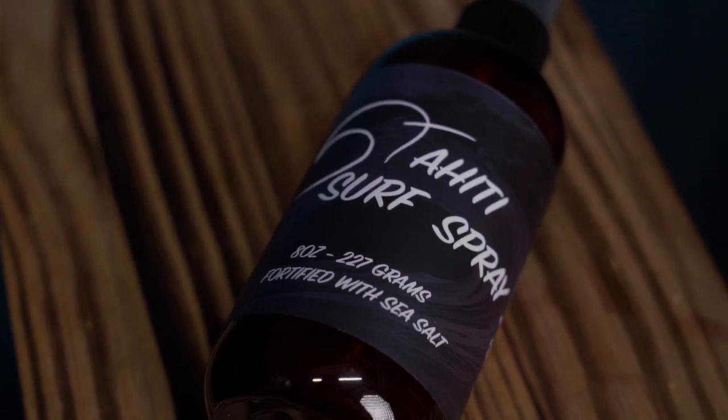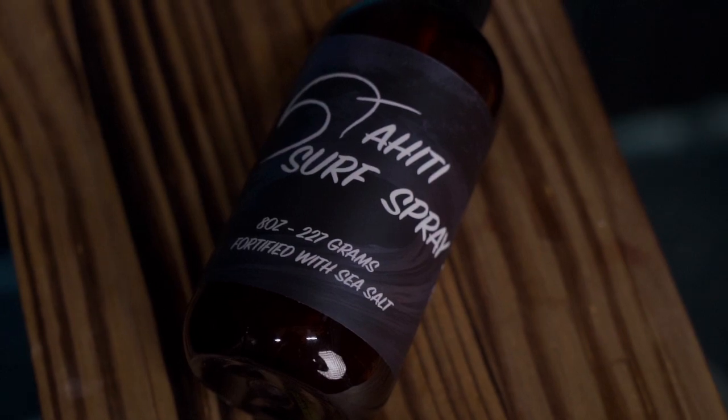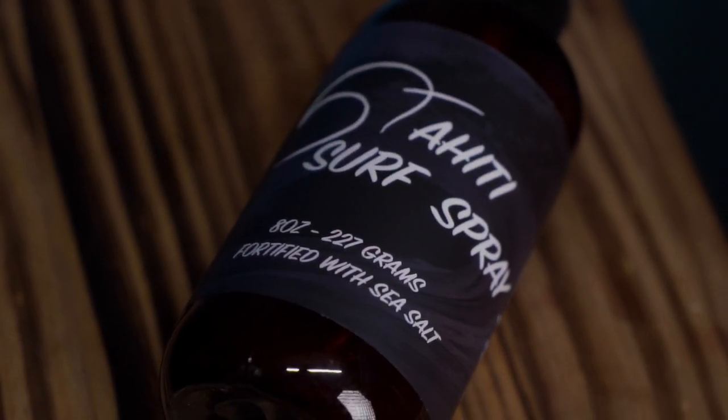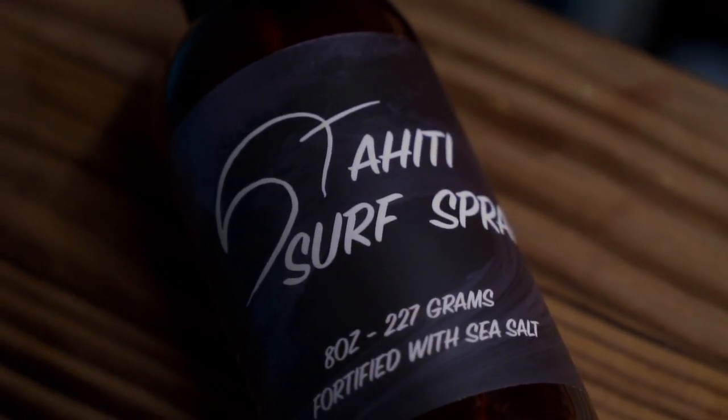It's described as a Mai Tai, orange and coconut scent. And I have to say, usually I'm not a fan of coconut scents, but as usual, the blend is everything. It's smooth, it's got a little citrus, a little sweetness in there. I mean, this scent is killer in my opinion.